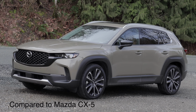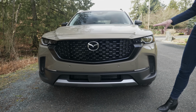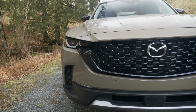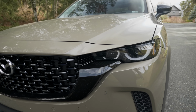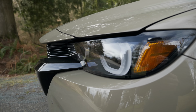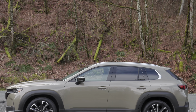It comes standard with LED headlights. Our GT trim has the high gloss black grille, and this new color is called Zircon Sand. I think it looks quite pretty for 2023. You know what I like? This angle here shows the headlamps and the way that the nose sticks out. It's really quite aggressive. Comes standard with 17-inch wheels.